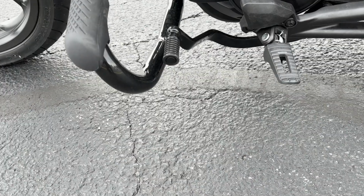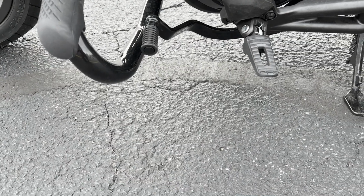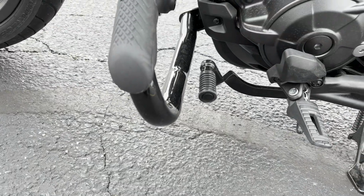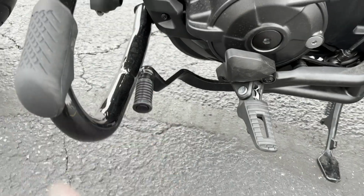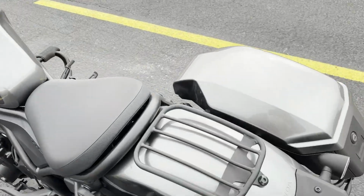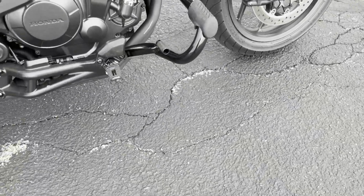So I have fairly small feet, about an 8.5 size boot. If you've got anything bigger than that, you don't want to use these because you're going to have trouble. You're going to be hitting the bottom of the thing when you're going to upshift. So while these will work for me, these are definitely not designed for the 2025 because of the tight space.